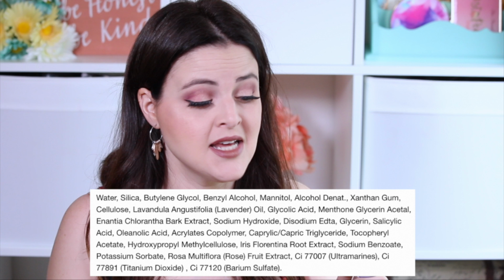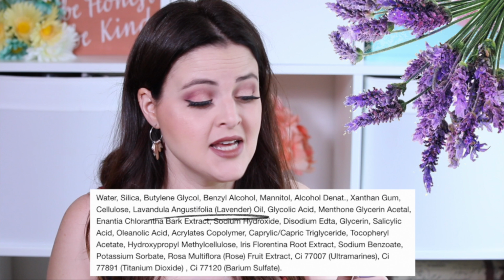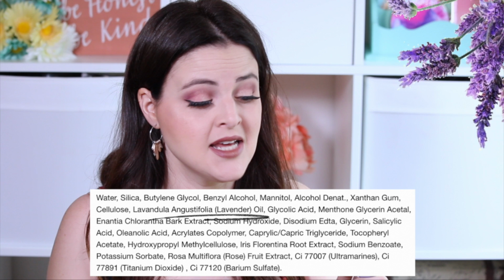There's two other ingredients that I wanted to mention. One is lavender oil. It is kind of high up on the ingredient list. Some people say that it is a skin sensitizer based on research, but then others say the research showing that it's a skin sensitizer was misinterpreted, so it's up to you. The last time I mentioned this, I did have a couple of people in the comments say that they are sensitive to lavender oil, so just want to let you know that that's in there.